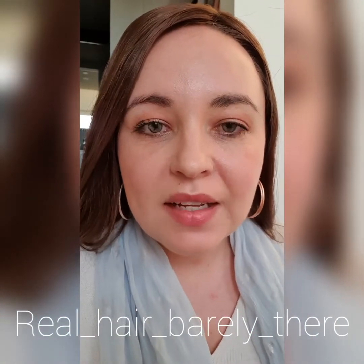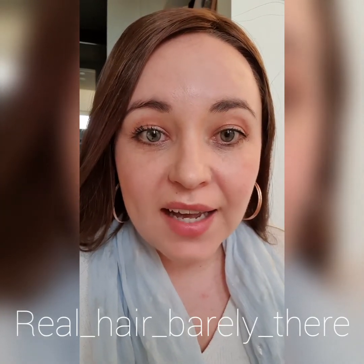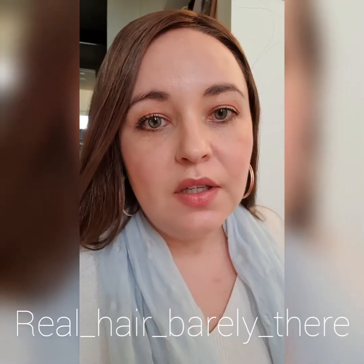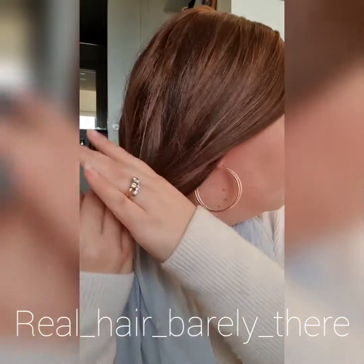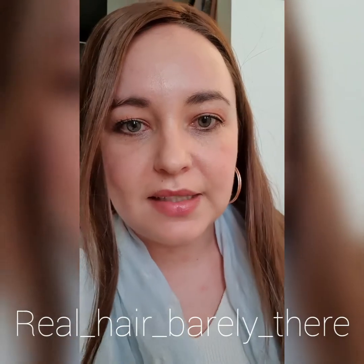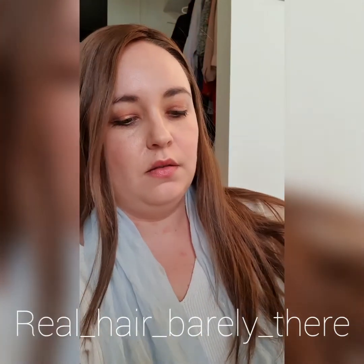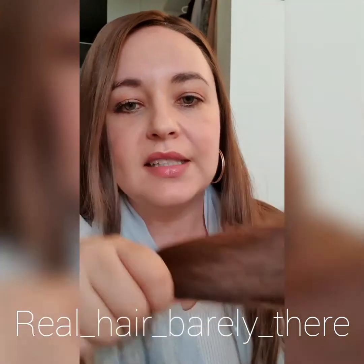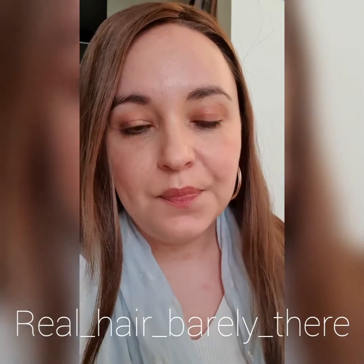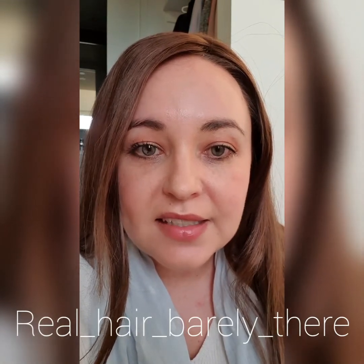D is for density. Depending on who you buy your hair from, they might say that something is high in density when in reality with a different vendor, it's not. For example, my first topper, this is 130% density. I have also received a wig that's claiming that it's 150% density. And to me, they're the same density. So to me, 110 to 120% density is thin density.